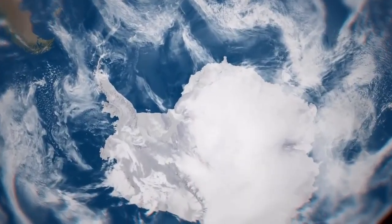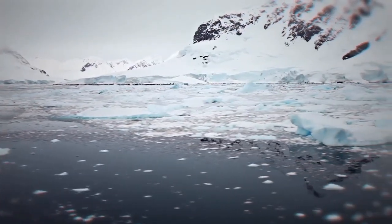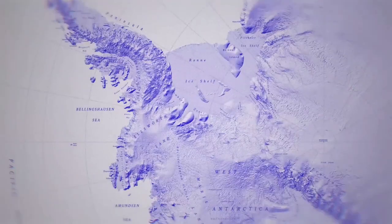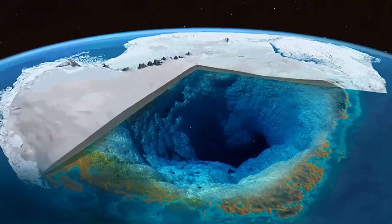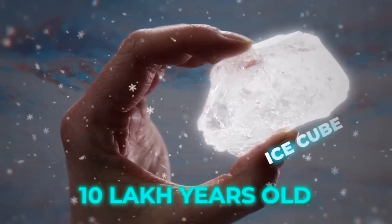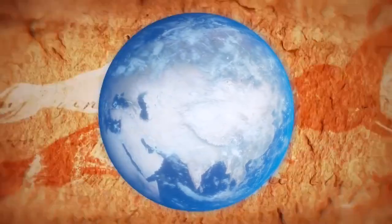The unknown and terrifying world of Antarctica is filled with countless mysteries. Some have been solved, but many still remain beyond the grasp of science. What world exists beneath the thick layer of ice? And how does a 1 million-year-old ice cube found here allow us to time travel into Earth's past?